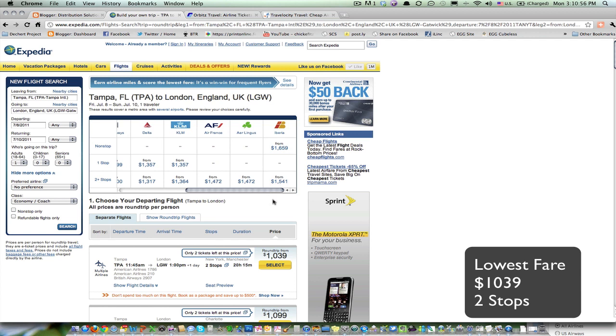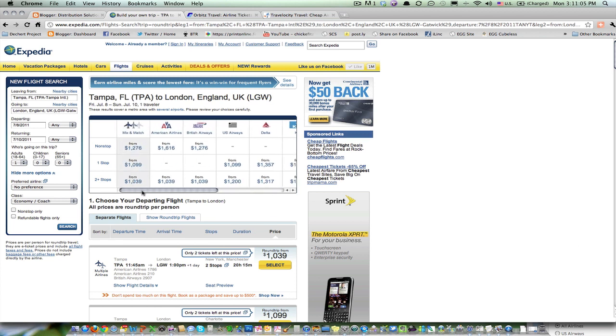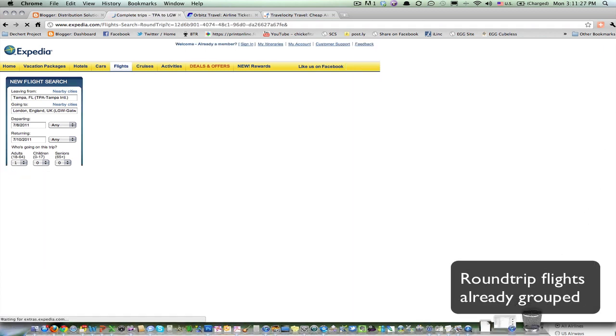And what you see here is that the most expensive flight is $1,659, but if you know anything about travel, you will know that the Iberia flight for $1,659 and the nonstop on American is actually the same exact airplane, but under a code share with Iberia. Expedia shows you both the separate flights outbound, which allows you to mix and match how you marry together your outbound and your return, or you can look at the round trip flights already married together.